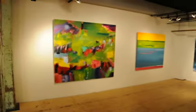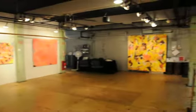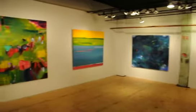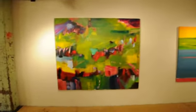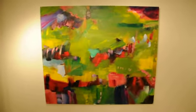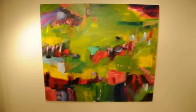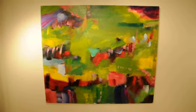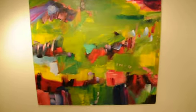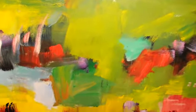I'll do a quick scan of the gallery and then return to a painting called Map. Map is a painting that is 6 feet square. It's done in olive green ranges with many reds, crimson reds, burnt umber, ultramarine blue, and some violet mixed with many abstract marks, but to me representing a landscape map, perhaps, or a map that you would use when you're driving to Connecticut.